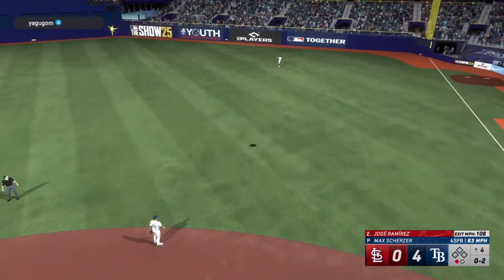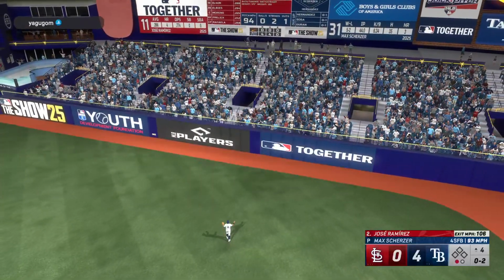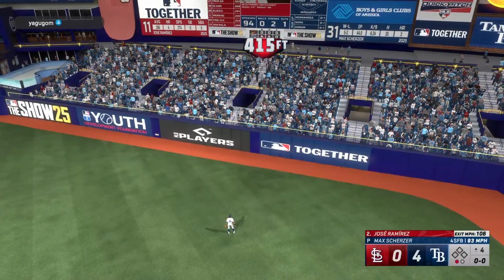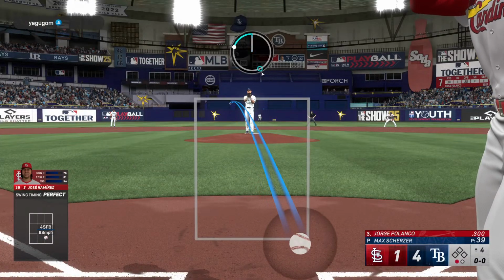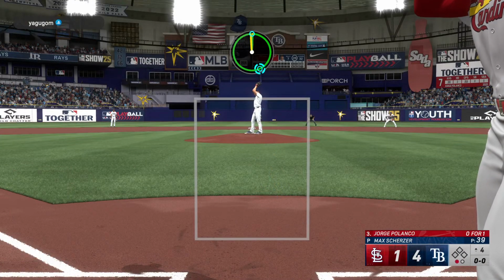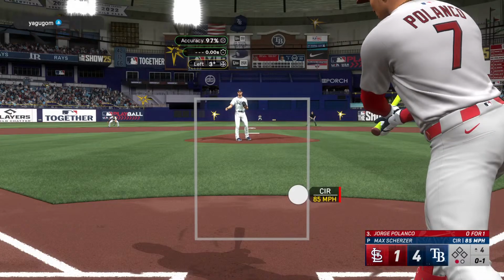Swing and a high fly ball to right field. That one's on its way, and it's gone. Jose Ramirez bops one out. It's 4-1. The batter now, Jorge Polanco. Swings through that one for strike one.